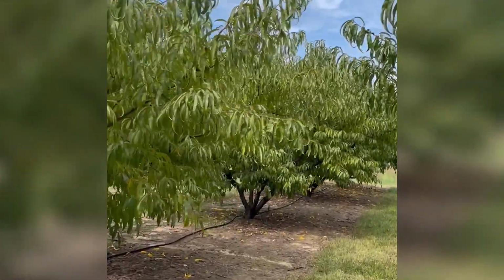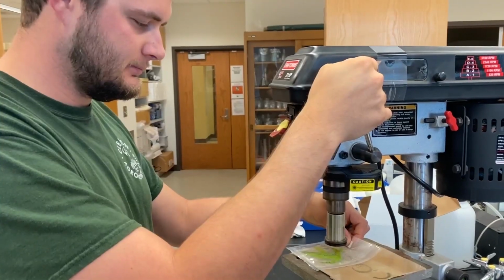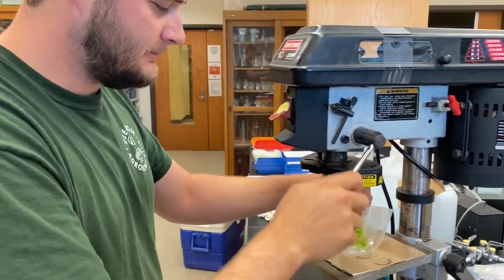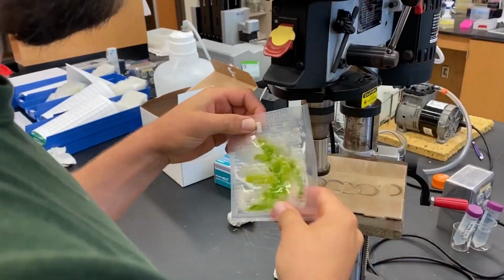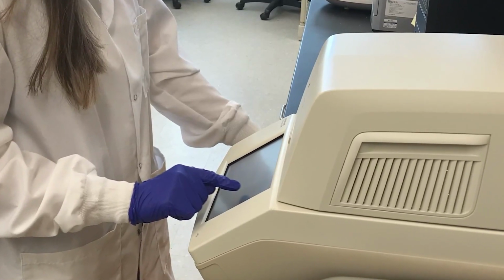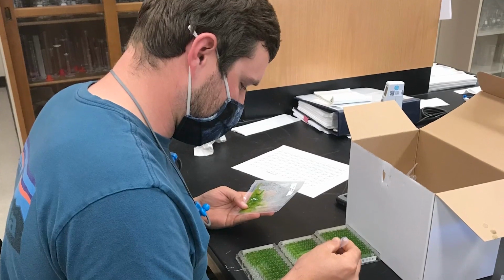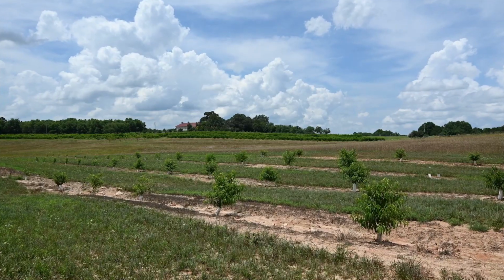These trees are initially tested for target viruses and also unknown viruses by using advanced molecular methods like PCR and high-throughput sequencing in order to even make it into the foundation. If viruses are detected, then the cultivar selections are subjected to virus elimination therapies using a combination of meristem tip tissue culture and heat therapy. We are currently developing these capabilities in my lab.